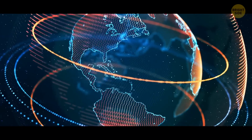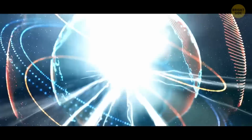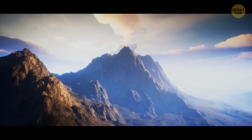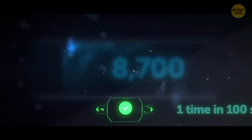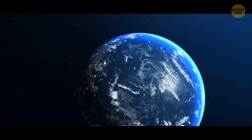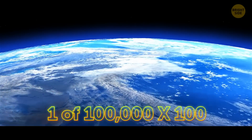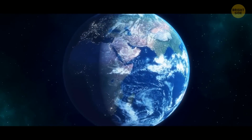They exposed these virtual planets to different phenomena. They were bombarded by asteroids, frozen, exposed to epic eruptions of supervolcanoes that blacken the skies and block the surface from the sun's rays. Just 9%, or 8,700 of them, were successful one time in 100 simulations. Of that group, 4,500 planets remain inhabited 10 times. Only on one planet out of 100,000, life didn't stop all 100 times. If life is a lottery, Earth got extremely lucky.